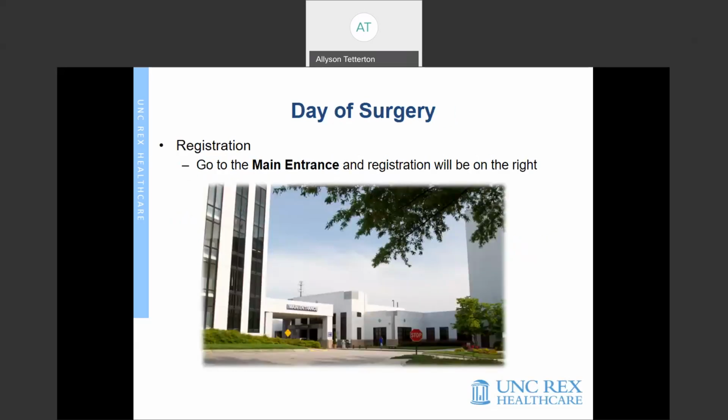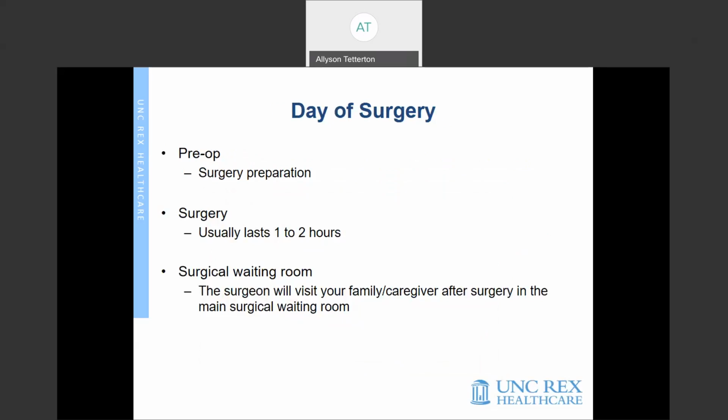On the day of surgery, you will go to registration, which is located at the main entrance on the right. Then you will go to pre-op, where you will be prepared for your procedure. You will have an IV started. They will most likely initiate antibiotics, and then you will proceed to your surgery, which will last 1 to 2 hours. Your family should be in the surgical waiting room, as this is where the surgeon will visit your family and caregiver and provide an update as to the progress of your surgical procedure or how things went and what steps need to be taken going forward.